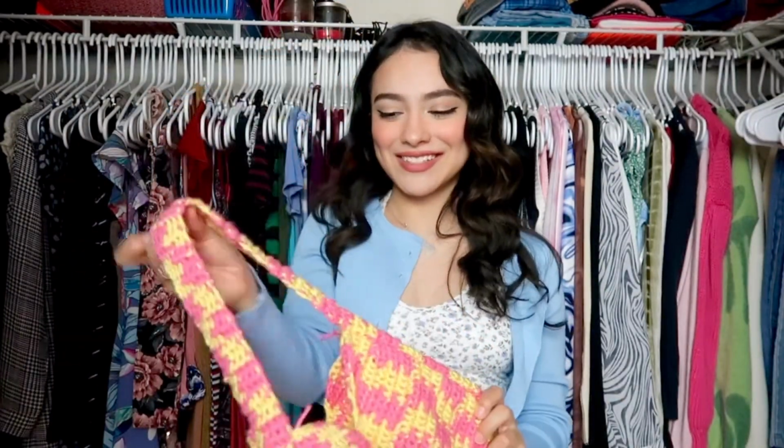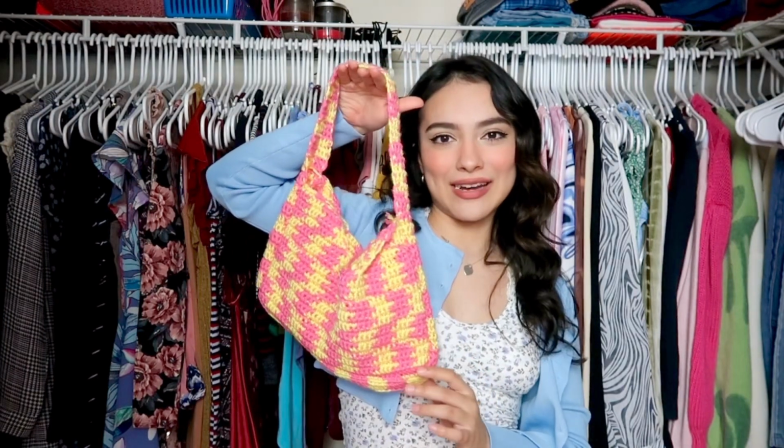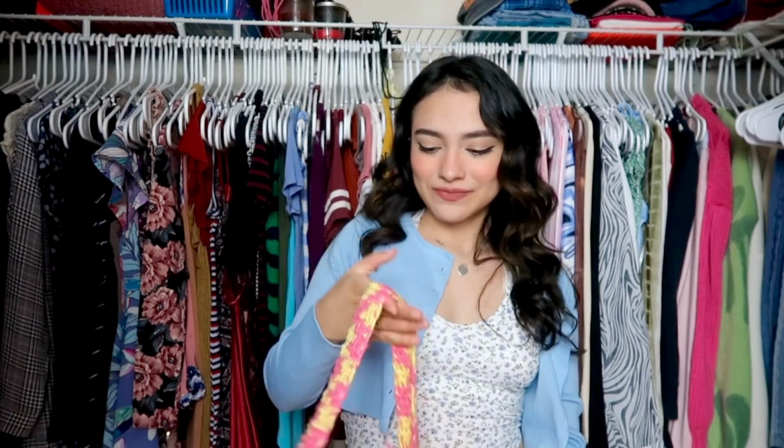I'm so nervous. This is the first time doing something like this. I've never done anything like this before. So this is one of the little bags that I'm gonna be selling on there. This is a little checkered bag. It's really cute, you know. She is so cute. This is my little raspberry lemonade bag. That's what I call it.